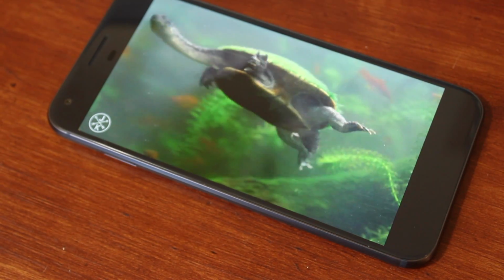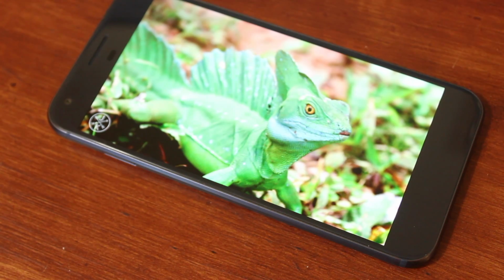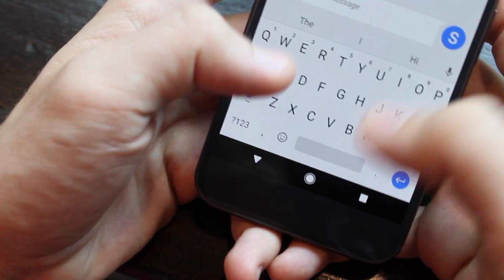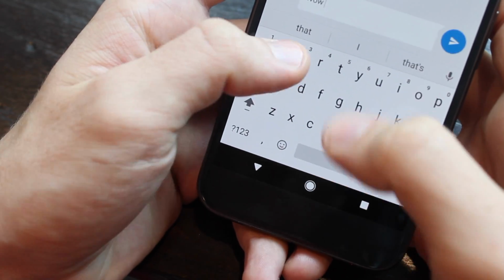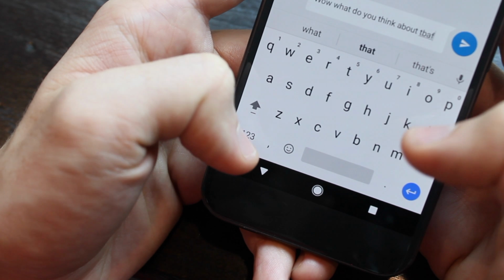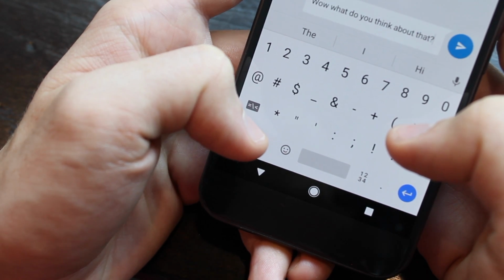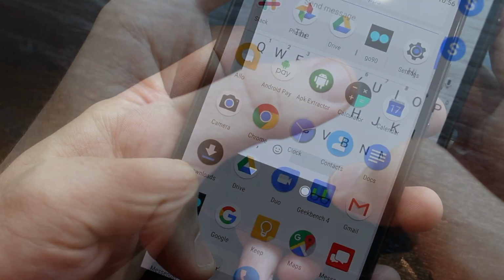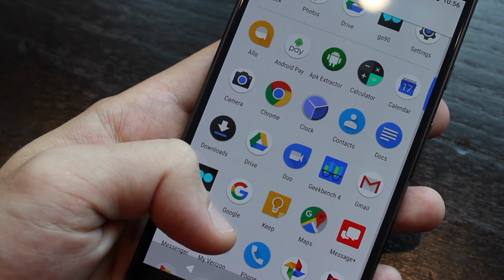It's rated IP53, which means it will only be able to handle some splashes and light rain before it's vulnerable to damage. This is just something that I'm nitpicky about, but I'm also not a huge fan of the vibration motor. It's better than the Nexus 5X and Nexus 6P for sure, but it's nowhere near the iPhone's Taptic Engine, which in my opinion is the reigning champion of vibration motors. But in my opinion, the phone's software makes up for these hardware shortfalls.